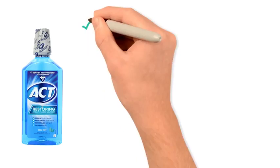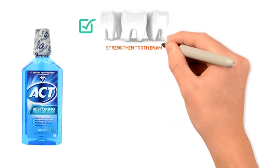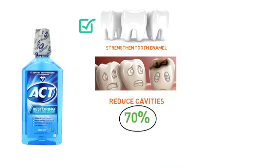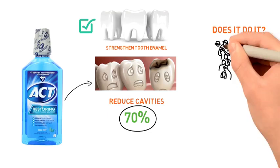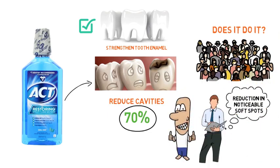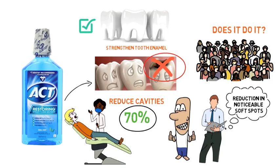What does it claim to do? This mouthwash claims to strengthen tooth enamel. It also says it can reduce cavities up to 70% more than simply brushing with fluoride toothpaste. Does it do it? Most users report a reduction in noticeable soft spots. That's a good thing. But let's be real. It's not going to ever deposit enough minerals to fill real holes. If you have those, you will need to go see a dentist.